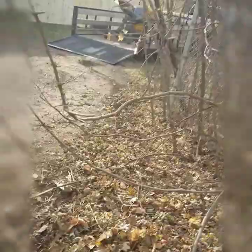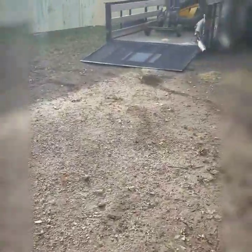This is basically it. This and all the way back there. There's a front yard. I'll walk that way. Gotta grab this trash can here. I did a quick cleanup right here too.